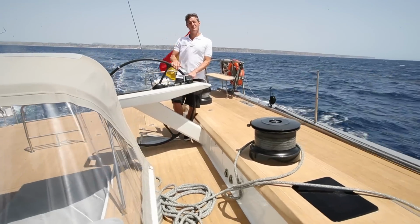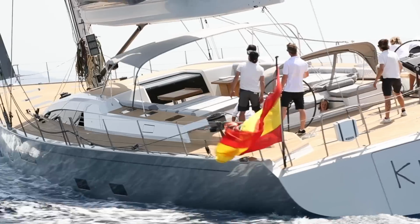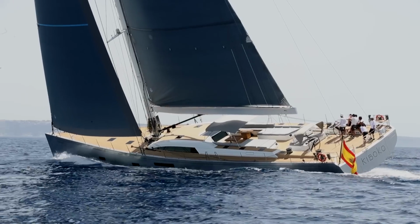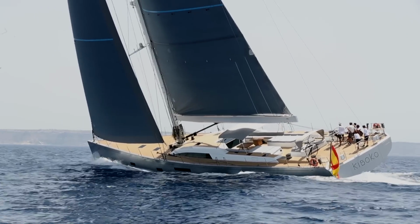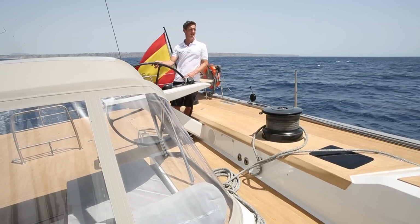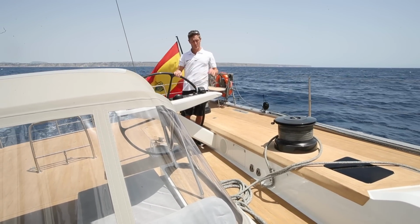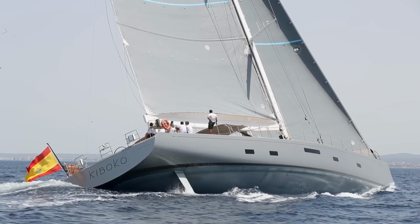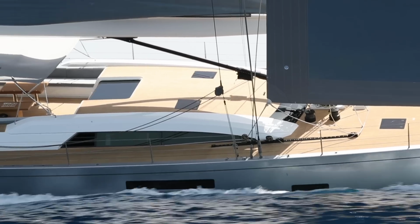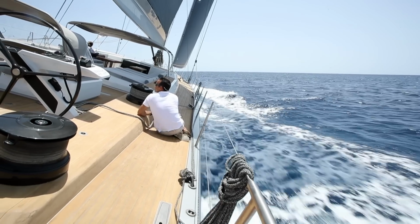So I've been lucky enough to be invited aboard Kiboko for a sample day of sailing, and we've got ideal conditions here in Palma Bay. Had about 15 to early 20s true wind, doing about 11 and a half upwind, and it's just such a nice experience because these boats are designed and built for people to sail them properly and to still feel the sailing experience, and you get that. You get it straight away, and it's a real joy.